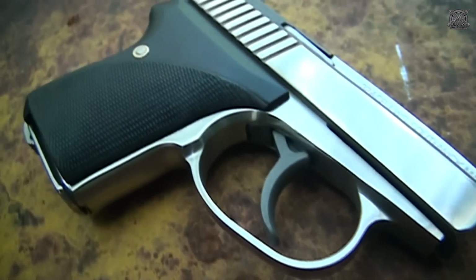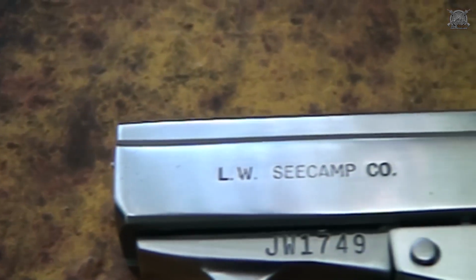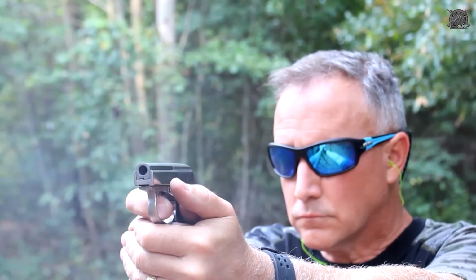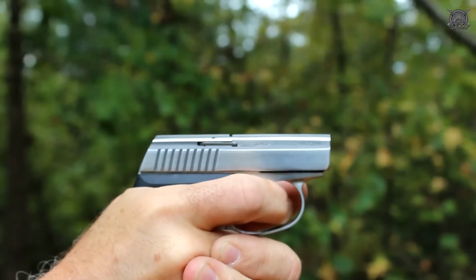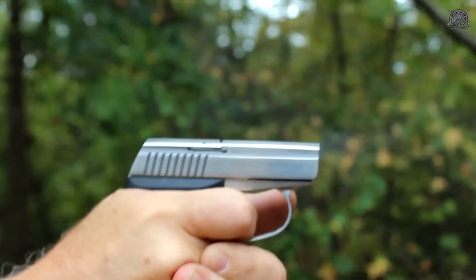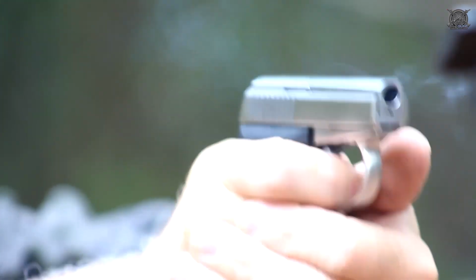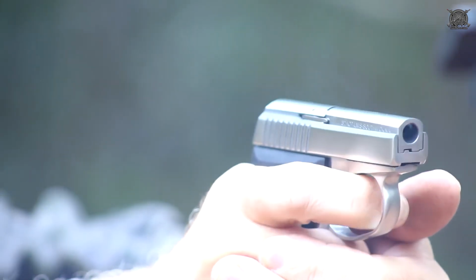The CMLWS Seecamp LWS 380 is a near-invisible firearm designed for deep concealment. Built with a sleek stainless steel frame, it provides a solid, reassuring feel in the hand while remaining incredibly compact. Many fans of hidden carry appreciate how it slides into pockets without printing or adding bulk. Because it is chambered in 380 ACP, it offers more punch than some smaller calibers like .25 or .32, yet still handles in close quarters scenarios.